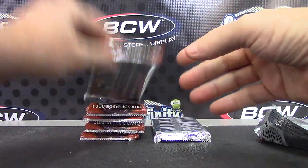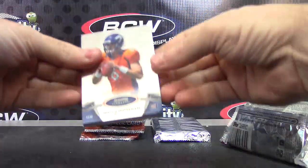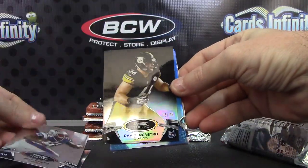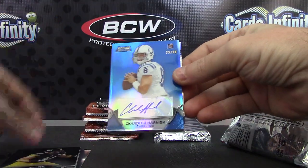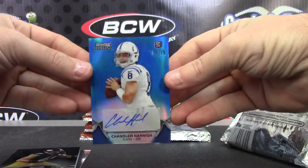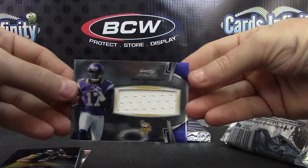Okay. Round 2. Jeff Demps. David DeCastro to 75. Chandler Harnish, number to 99. 33 of 99. The blue. And jersey, Jarius Wright.